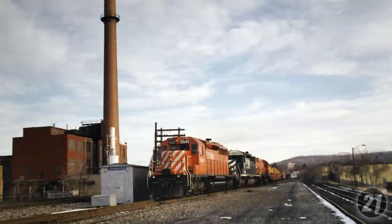And you can see it here now heading westbound to Buffalo, New York, on a Conrail trackage rights train. I say it's a CP Rail train utilizing Conrail trackage rights.